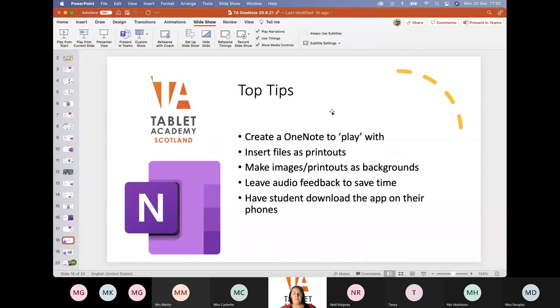We've got 10 minutes left. We've given you some examples. Let me do some top tips for you. Okay, here we go. Let me share my screen. There are so many top tips that Sarah and I struggle to pick a few of our top ones. One I would definitely recommend is create a OneNote to play with. Create a team, create a class notebook, attach to your team and have a play about with it. Try things, upload, use audio, use dictate, just investigate what it does. That's what I did when I first started using it.